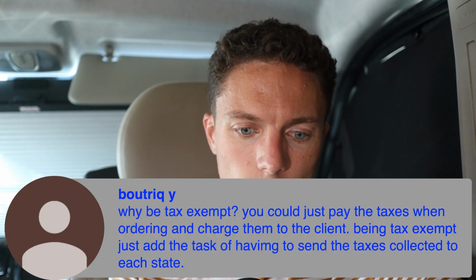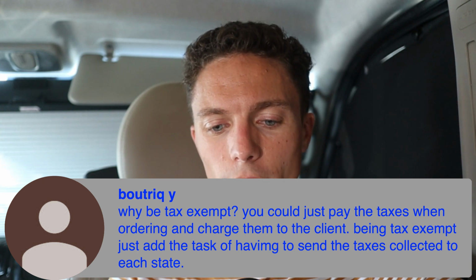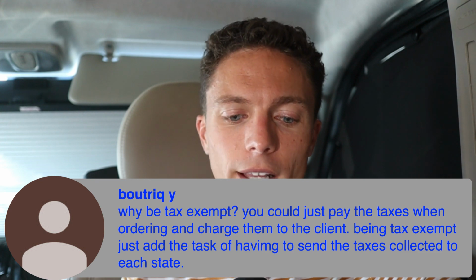No, not true. So why become tax exempt? The question: you could just pay the taxes when ordering and charge them to the client, being tax exempt just has the task of having to send the taxes collected to each state. Not necessarily true.